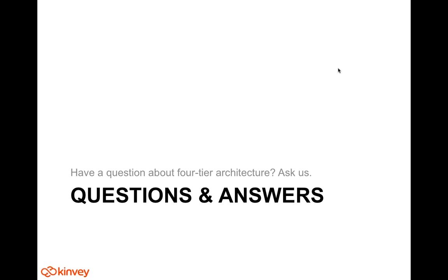Perfect. Okay, so our next question is, what about real-time access to data and services? So yes, you can have access to real-time data through the platform. I don't know if the question is whether they want access to real-time data through the Kinvey platform, or they want to be able to store real-time data in the MBaaS platform and then access it in the app. Both of these are possible in the platform. The latency through the platform is very, very small, so it should be possible.